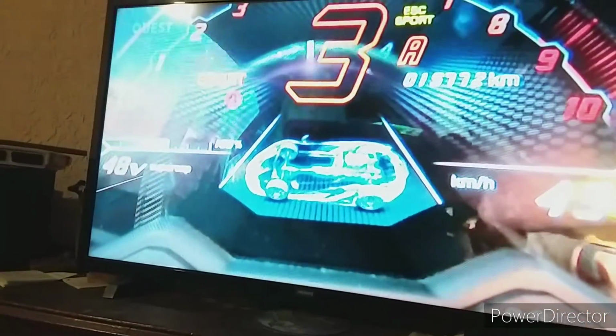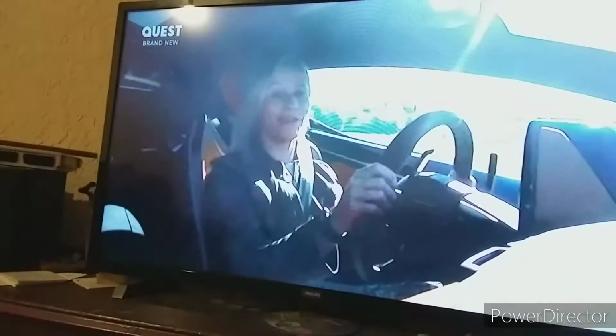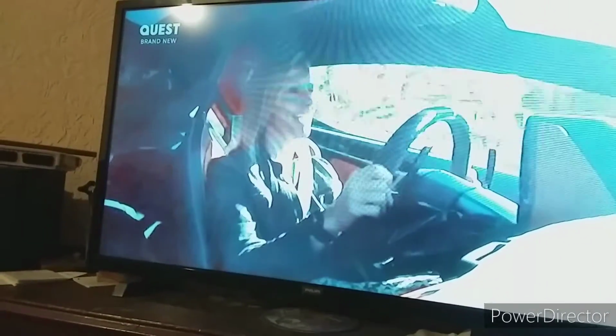Buongiorno Sport. I think I'll give the girl a bit of a dab. You don't even have to be going that fast to have that oral pleasure. I feel exhilarated, and I haven't even tickled a tenth of what this car can do.